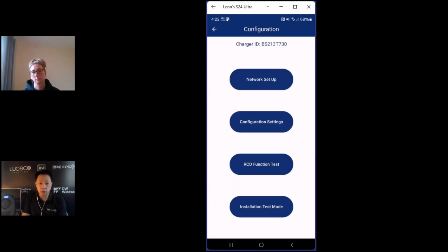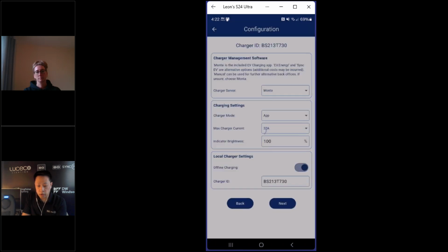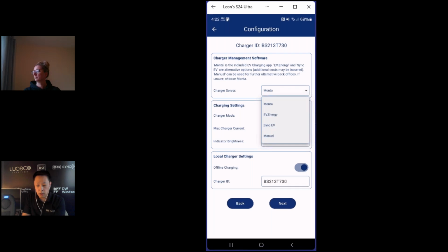In terms of setting up the charger from a standstill, go into the app and enter your password. The first thing you'll look at is the configuration settings. As discussed, our chargers are integrated with MONTA in terms of its back office, so MONTA will be the default setting. We do have some other software providers, the likes of EV.energy. We have another one called SyncEV, but the main one you'd be using going forward on our WC2 is the MONTA platform.